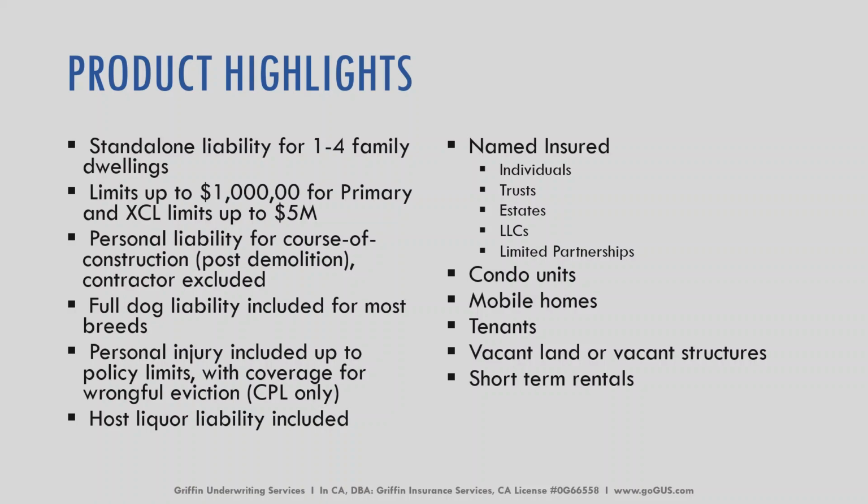We can offer host liquor liability, which is included. We can write both of these policies in the name insured, as well as in the name of a trust, an estate, an LLC, or a limited partnership. We can write both of these products for condo units, mobile homes, those who have tenants, vacant land or vacant structures, and we can write these for short-term rentals. So this gives you, the agent, a lot of different opportunity to write these types of policies when you can't write them in-house.